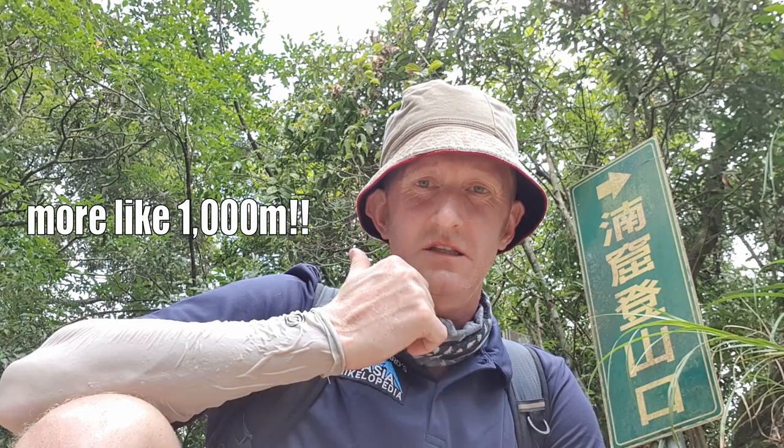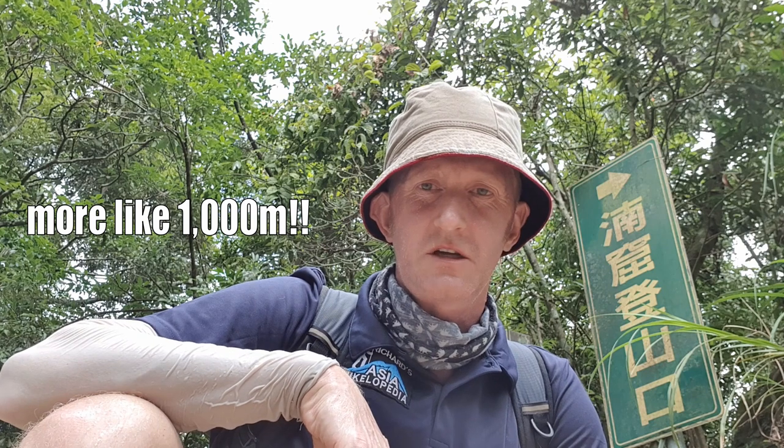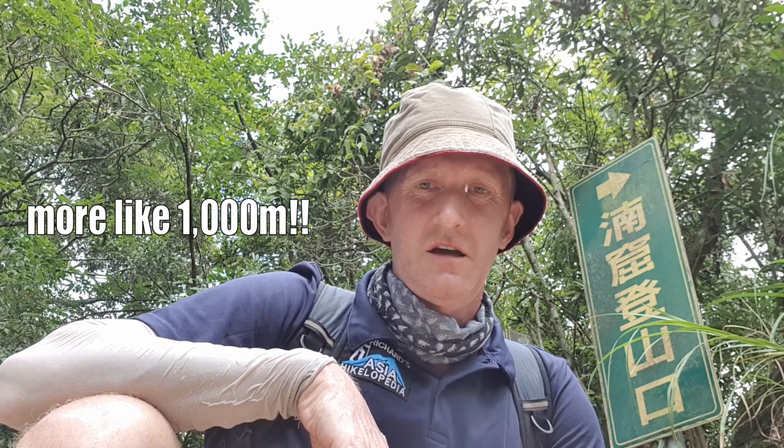Now the west peak is about 200 meters that way, and then the east peak is in the opposite direction. I'm gonna go and have a quick look at the west peak, see if there's anything interesting, and then we'll make our way across the top of the ridge to the east peak before descending.